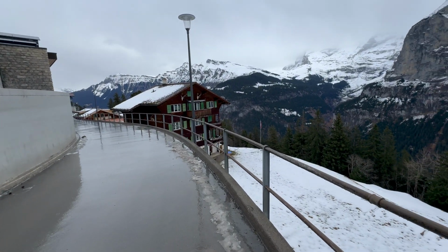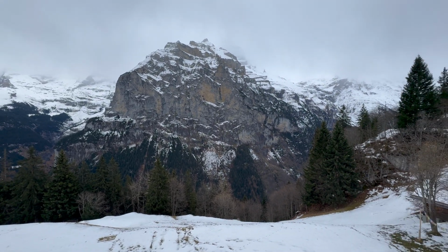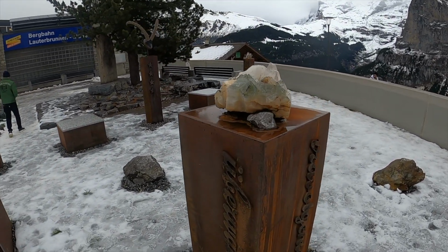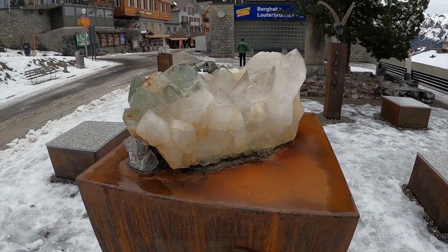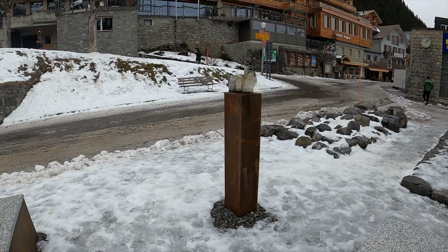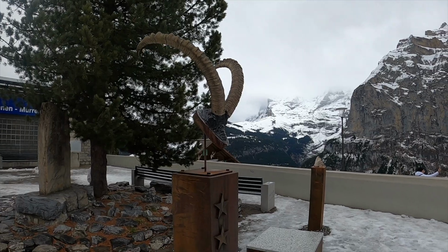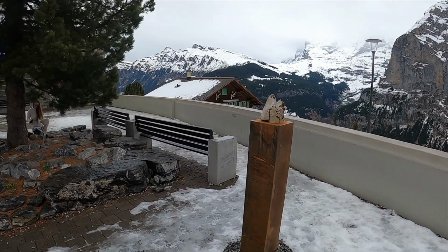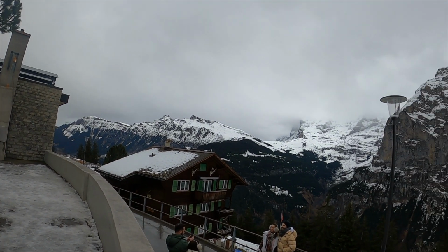Okay, I believe this is the village walk. Looks down into the valley. Now there's a great place for taking wedding photos. I saw some people taking pictures. I don't know what it was for. Cool little park. I wonder if these crystals are found in the mountains around here. Probably. Huge horns there. Apparently, there are even more crystals at the Thrill Walk for the Schilthorn at Birg. Have to check it out.